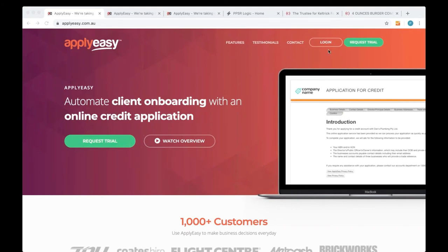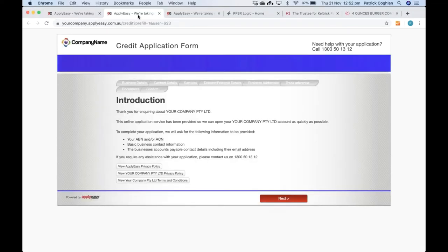But what we like to do is essentially get your current paper-based credit application form up front, create a free demo version for you, and come out and do the demonstration using your actual questions, processes and requirements. It's a great way to understand exactly how it's going to work. And then you get to make the decision about whether you want to go forward or not.